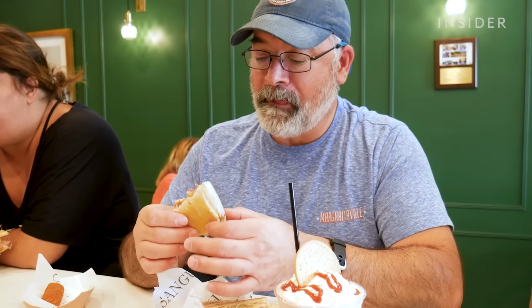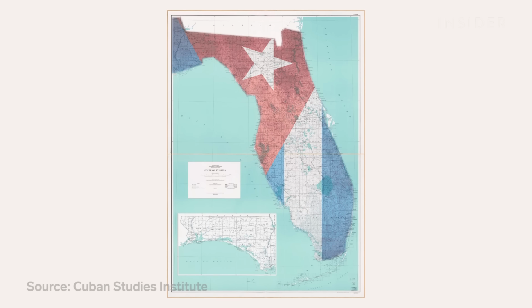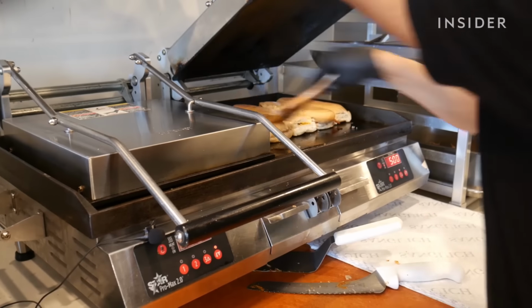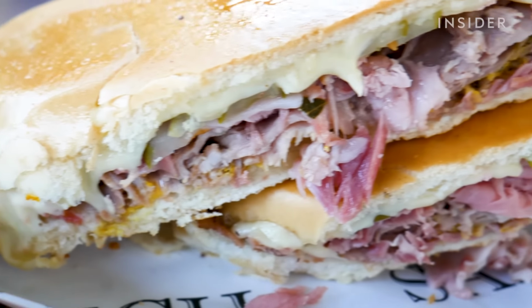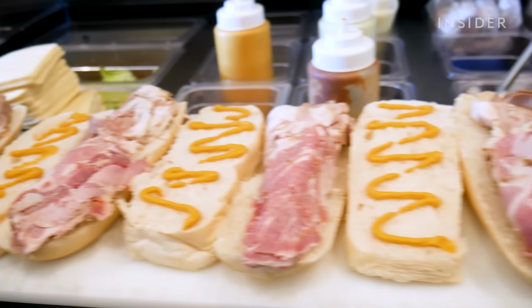Okay, so how do they open up a shop like this up in Wisconsin? More than 60% of the U.S.'s Cuban population lives in Florida, and a third of Miami-Dade County in particular, where Sanguich calls home, is made up of Cuban Americans. Hence why the Cuban sandwich has become a mainstay here. I have people all the time, everyone comes into town, and that's the one question they have: where can I get a Cuban sandwich? It's part of generations and generations and generations of food.